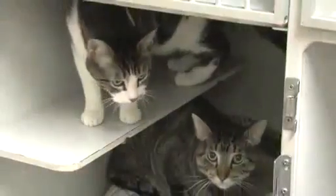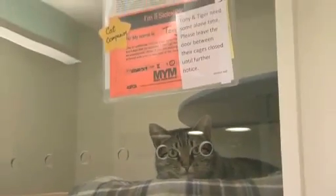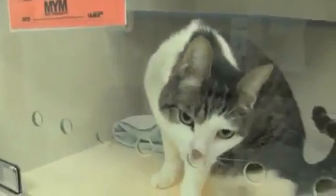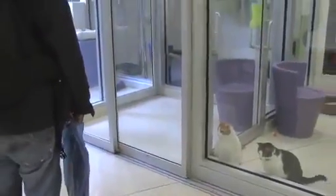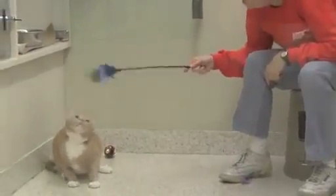Some shelters have background on cats for adoption, and others have methods for evaluating temperament. Posted cage cards will give you the cat's age, spay and neuter status, any medical conditions, and whether he is a stray or relinquished from a previous owner. Shelters typically have rooms that allow you to spend time and become familiar with the cat.